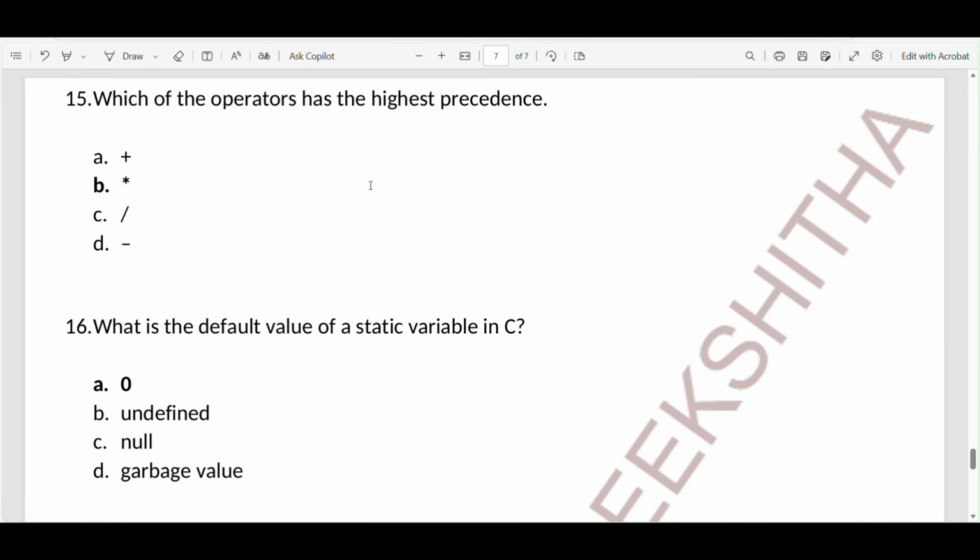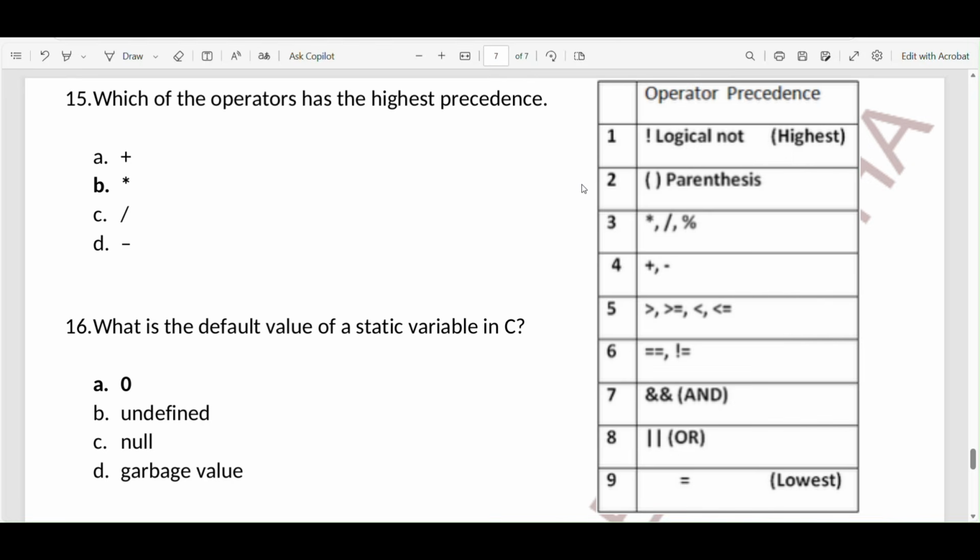And when you go to the next question, which of the operators has the highest precedence? When you see these, you need to know the precedence table first. So here I have given a precedence table.